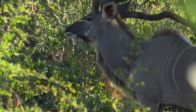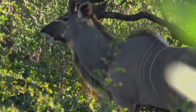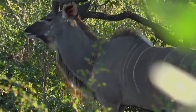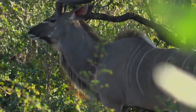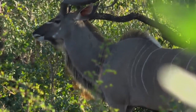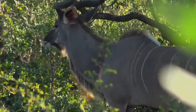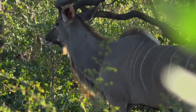Nathaniel, what a very good question. You want to know why kudu have humps. It's not so much a hump as it is a shoulder. That's just where his shoulders are, Nathaniel. It's not really a hump. There may be a little bit of fat there, and that fat there will help him when it's dry or when there's not much to eat. Watch him again.